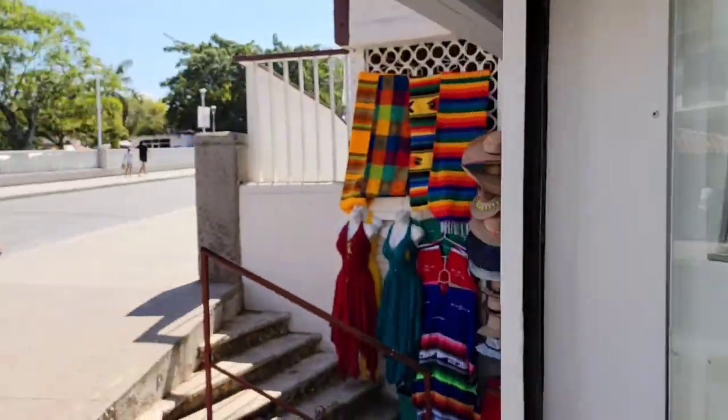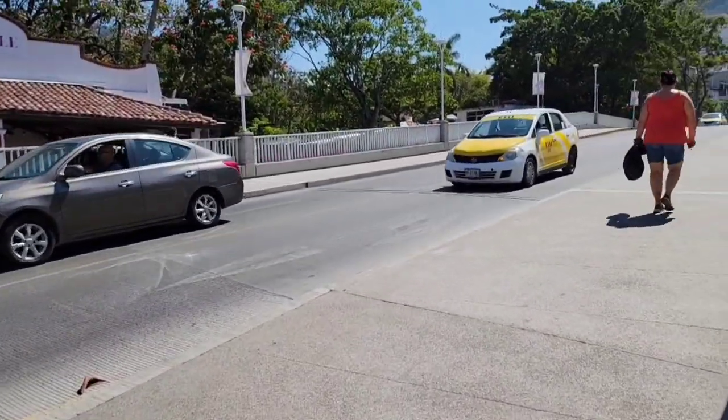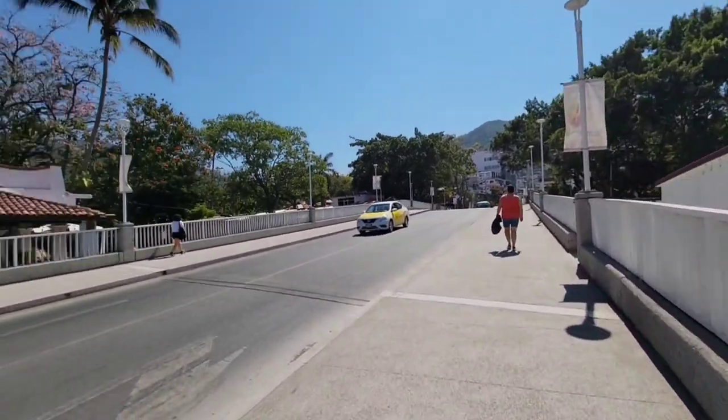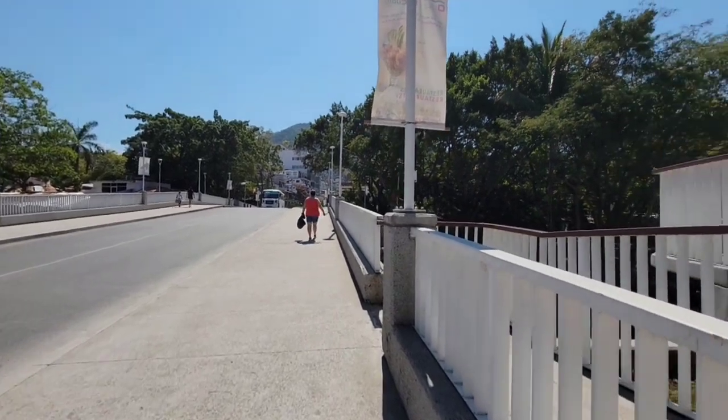I'm just gonna go over this bridge now. I'm starting to get hot and I'm starting to stress about my walk all the way back to the hotel, because I am actually really, really far and I'm going further right now.